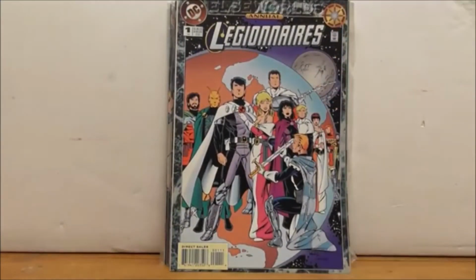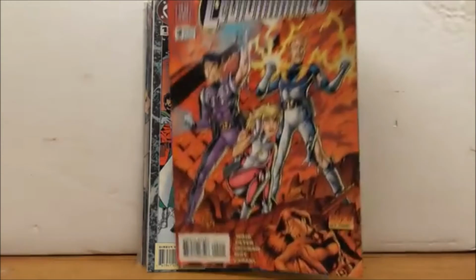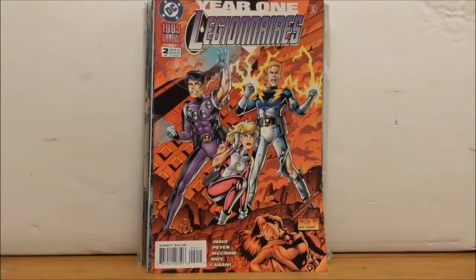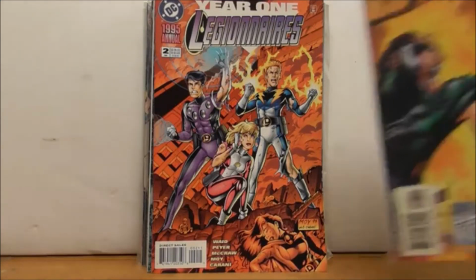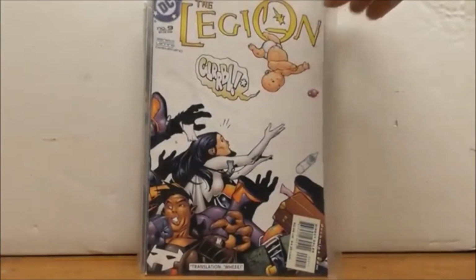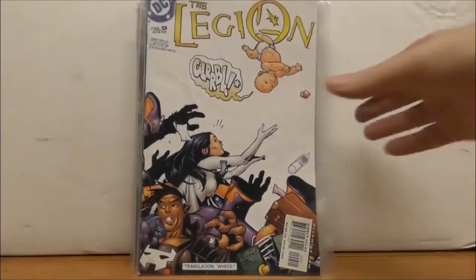Right, then we got some Legionnaires annuals. Number 1 of the Legionnaires. And number 2 of the Legionnaires. Oh, then randomly I just got another book from 2002 called The Legion, number 8. Number 8 of the Legion. Number 9 of the Legion. And that seems to be all of them. I'm guessing they were put in my box by accident, maybe.